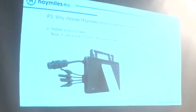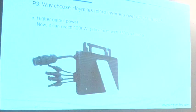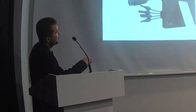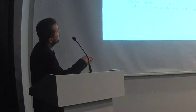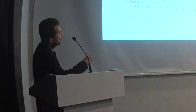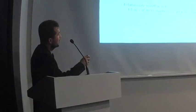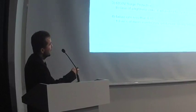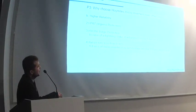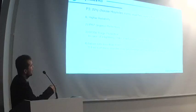Now the question, why choose harmonized macro with other brands? We have the biggest range of output power, from 250 to 1,200. Also important, surge protection is built inside, so you don't have to use any extra DC switch or surge protection boxes like is normally used. Here you can skip it, and it also saves you money. Our failure ratio is 0.18%, so 1.8 of our units might, but they don't have to, be broken for 1,000 units.